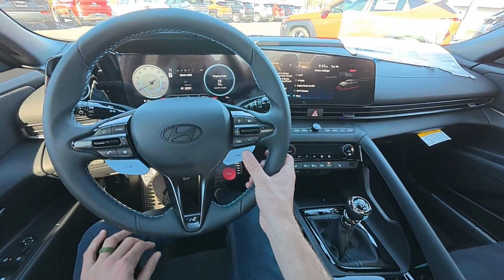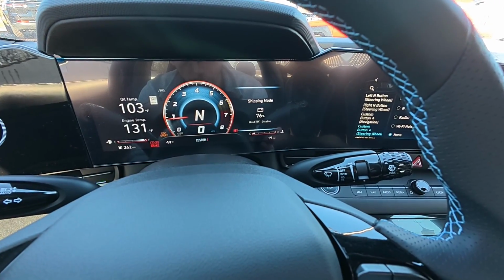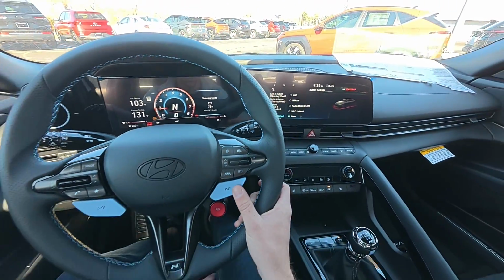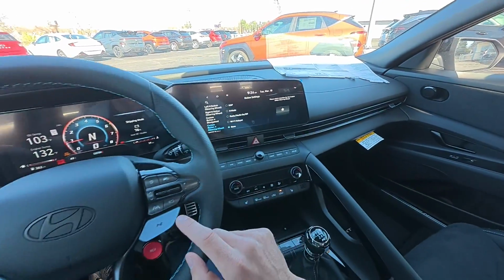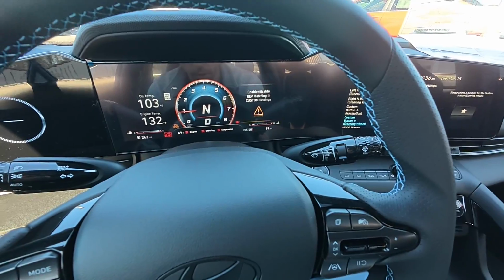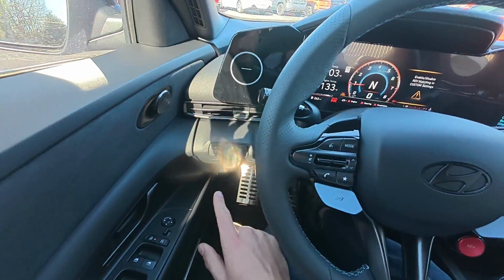And then the one on the right side will get you into the N mode. So it will change the gauge cluster, where you also have a customizable setting you can get into in order to go through the rest of the vehicle and what it has to offer. So you'll notice all of these settings here that were just shown. There's also active rev matching, which you can turn on and off. Now on the left side, there's a dimmer switch along with traction control.